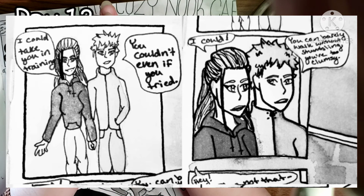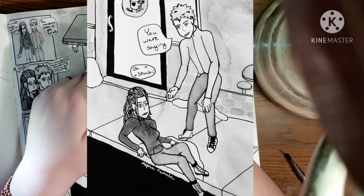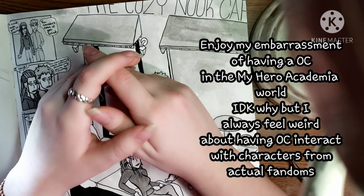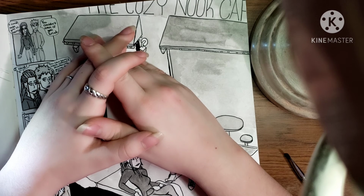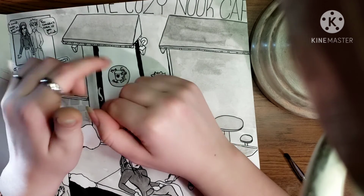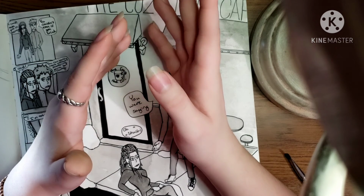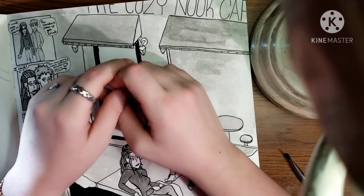So, context. This is a character I put into a story that is actually like a story. If you haven't noticed throughout the sketchbook yet, I've started to get into My Hero Academia, and I created a character to put in it, and that's Remria Ersoniak. And Remria is supposed to end up with Bakugo, and now I feel really weird saying that. Don't come for me, man.